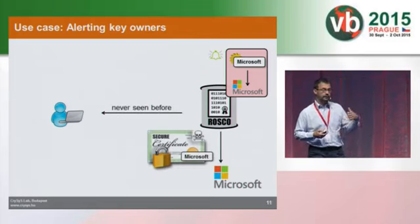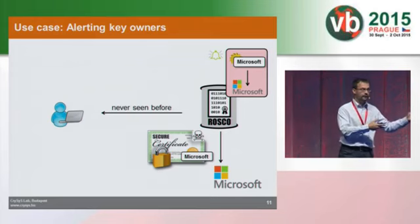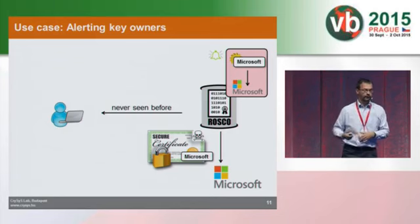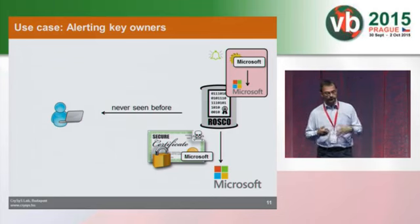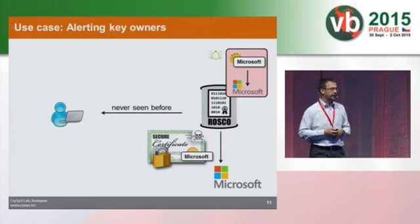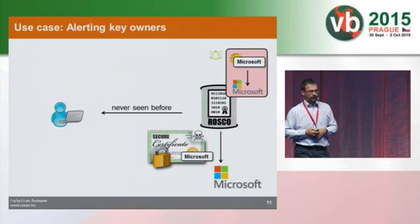Now we see a certificate issued for Microsoft, and we have this alert triggered in our system. So we would first of all send the user the response that we've never seen this certificate before, and at the same time we would notify the software maker that, hey, here is a certificate issued for your name, and now you can check: is this really a certificate that you issued or not?